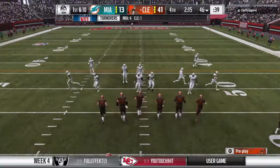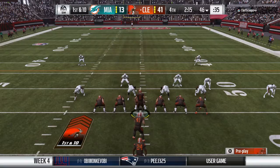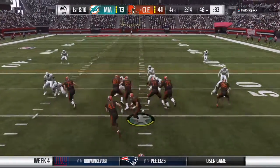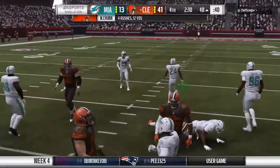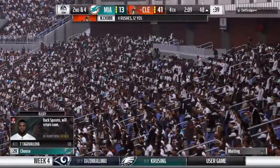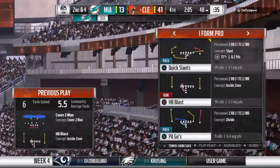Mayfield going to lead the Browns up now, 1st and 10 at their own 46. They start on the ground with Nick Chubb. And he's across midfield and into Miami territory. It's a 6-yard pickup, and it gets him to 2nd and 4.